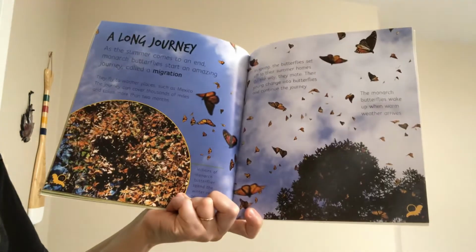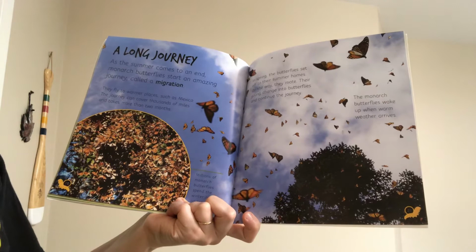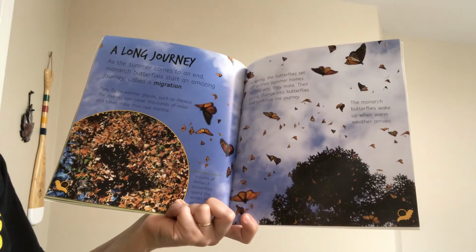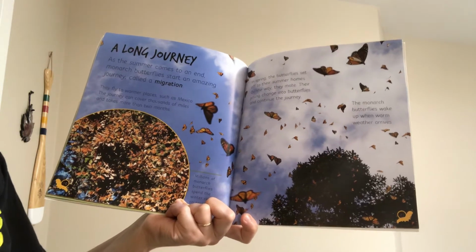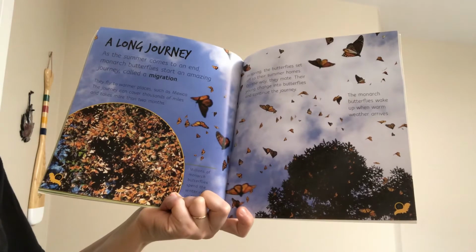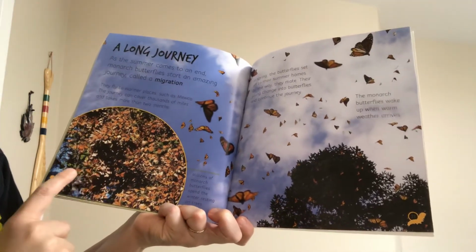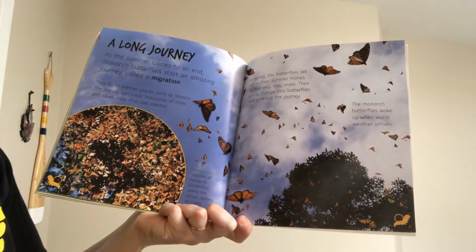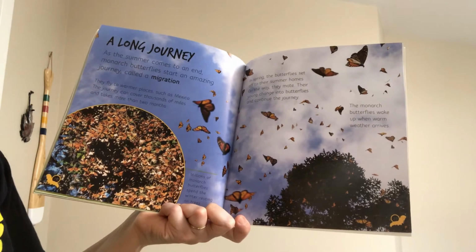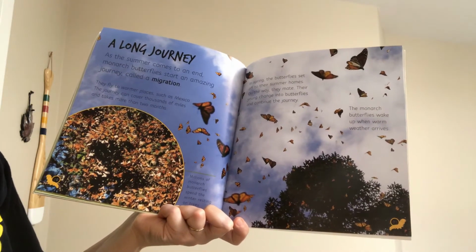A long journey. As the summer comes to an end, monarch butterflies start an amazing journey called migration. They fly to warmer places such as Mexico. The journey can cover thousands of miles and it can take more than 2 months. Millions of monarch butterflies spend the winter resting on trees. In spring, the butterflies set off to their summer homes. On the way, they'll mate. Their young change into butterflies and they continue the journey.